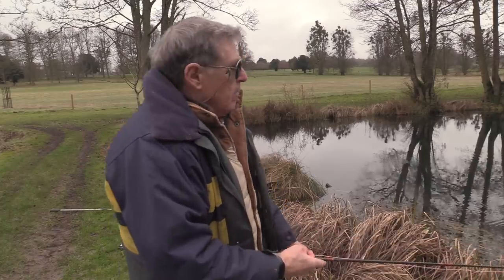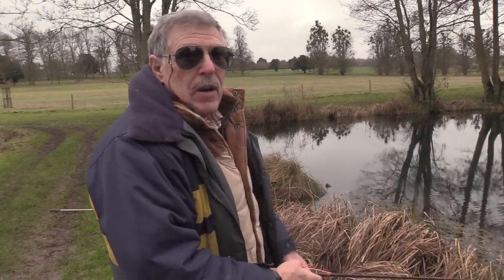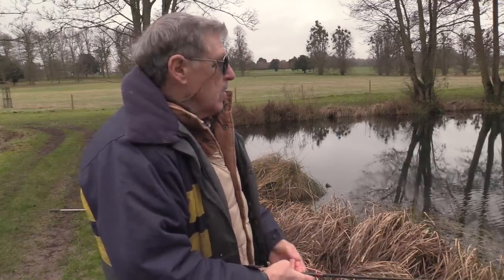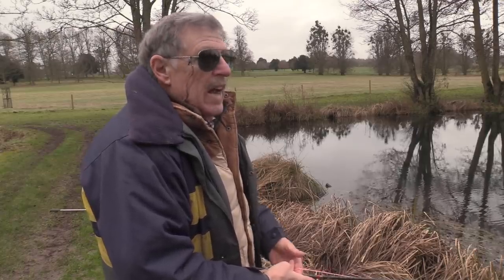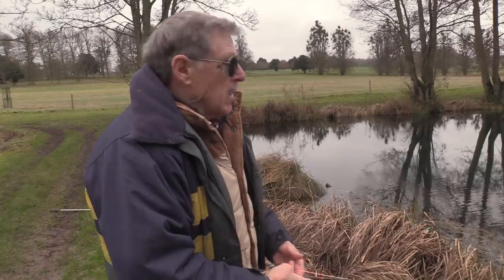Another little tip. Don't forget to renew the degreasant, in my case washing up liquid, on the leader. And that might just help that fly to sink a little bit faster. That's what it boils down to. Getting the fly down to the depth, finding the speed they want. Very often it's not actually the fly itself. It's the fact you're fishing that fly at the right pace.